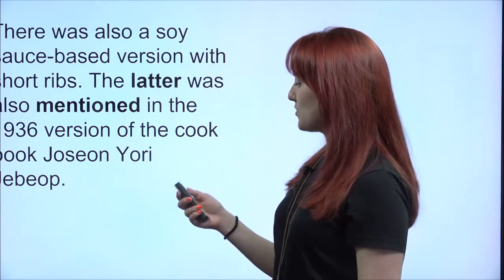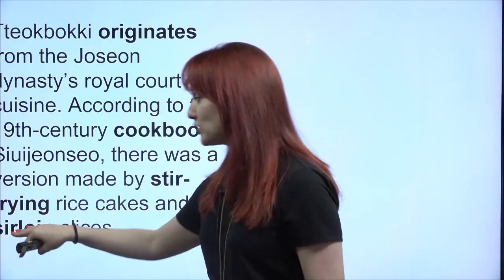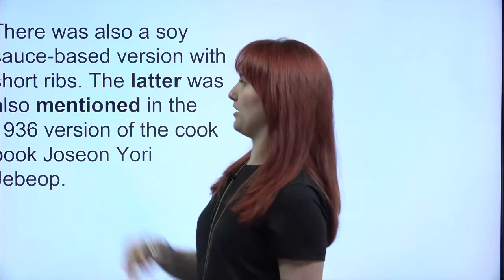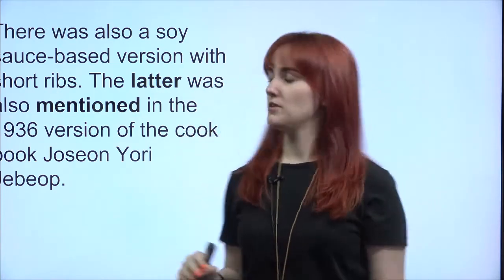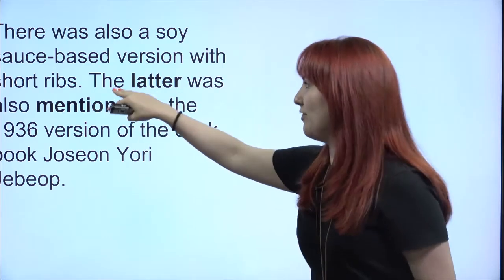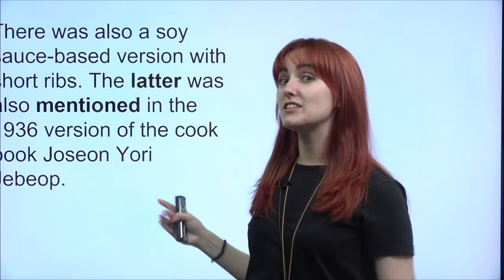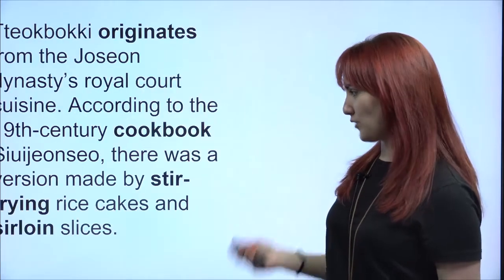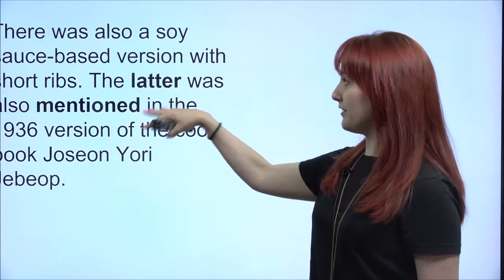Okay, so we talked about two recipes for tteokbokki. One was made by stir-frying rice cakes and sirloin slices, and another one was made with short ribs or 갈비. So we have two different versions of tteokbokki that we're talking about. So if we want to talk about the second one or the 후자, we can say the latter. So the opposite of the latter is the former. So if we wanted to refer back again to this version of tteokbokki made with sirloin slices, we could say that the former was mentioned.